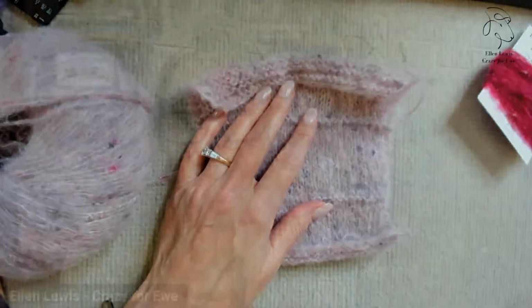I will tell you that the knitting of this yarn is really, really nice. It is so pretty to knit with. It's brushed, but it's not too brushed. It doesn't have long strands that get caught in one another. And it's not loopy, it's not a boucle. So it's just that the fibers have been brushed up a little bit.